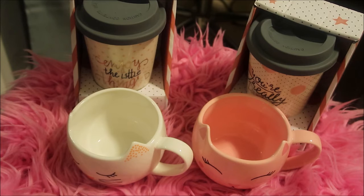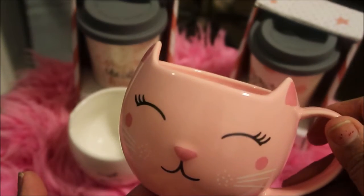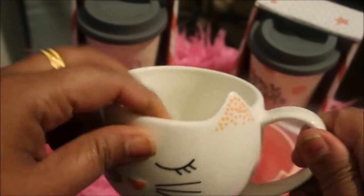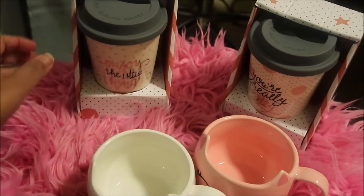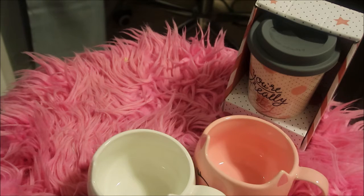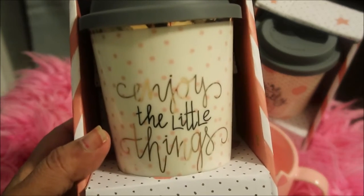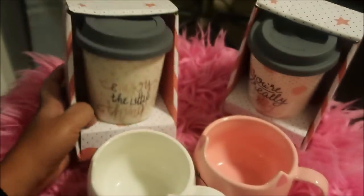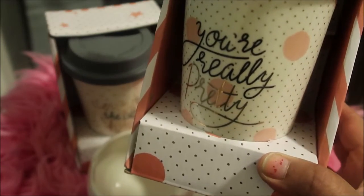I bought some kitchen related things. I bought this cute mug, as you see, this one in pinkish color with a cute kitty. And this one in white color, for me and my husband. And this is the mug my husband chose, enjoy the little things. He is very cute, very nice, beautiful. I chose this one. You are really pretty.